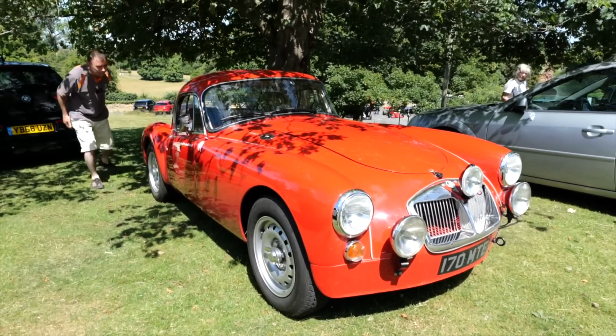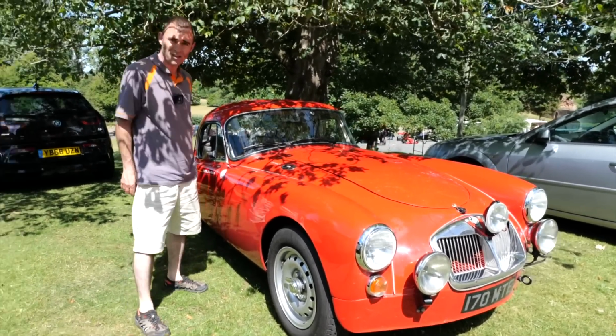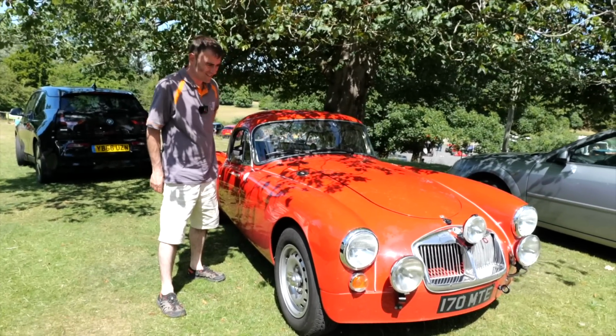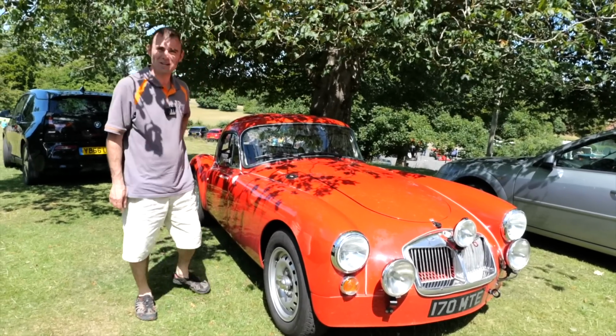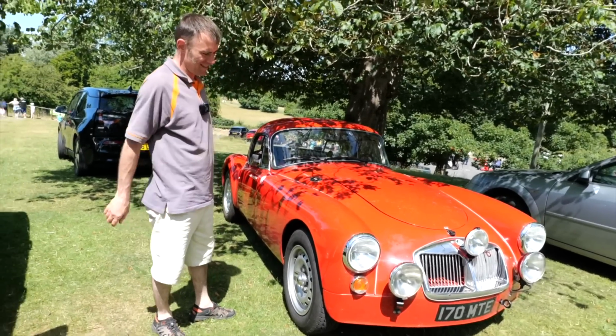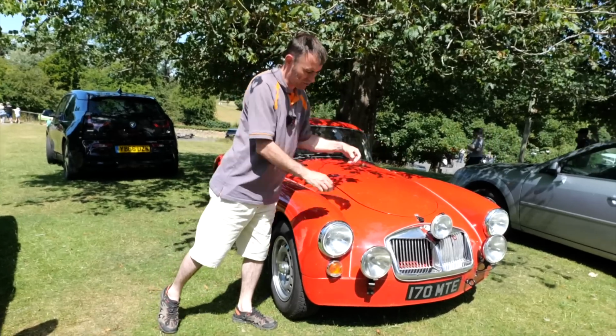Nope. I think it's a really pretty car, isn't it? Beautiful. I like the lines of it. Have you ever driven one? What do they handle like? I've never driven one. I don't think they're particularly fast. You don't need to be fast when you look as good as that. Yeah, it does look great. I like that one, and rally spec as well, with the iconic three spots on the front.